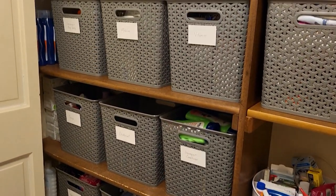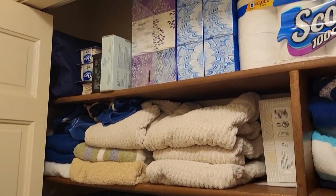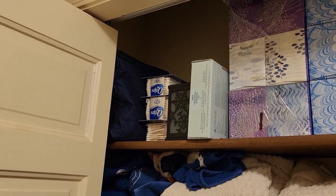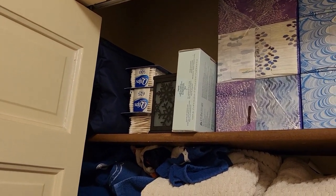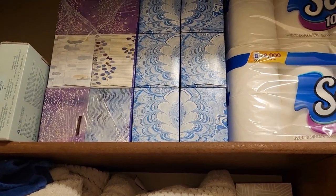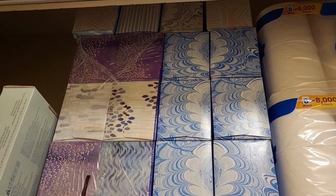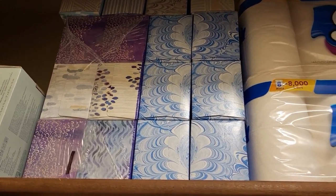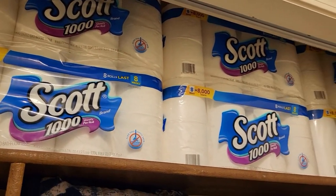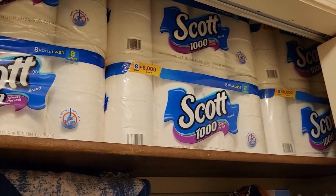So this is what the hall closet looks like. It's great after coming from a Cape Cod with no closet space at all. On the top shelf, we have a nebulizer we need occasionally for my kids, Q-tips, some seasonal candles, Kleenex. I try to stock up when they go down to a dollar a box. You can see I have them stacked up here to the ceiling. Then I have a lot of our toilet paper. I do store some under the sink in each bathroom, but that's where I keep a lot of our toilet paper.